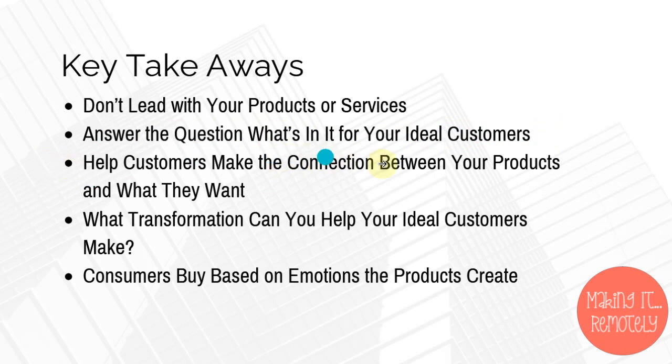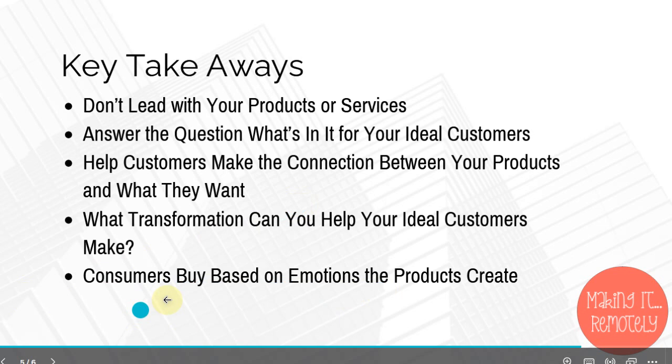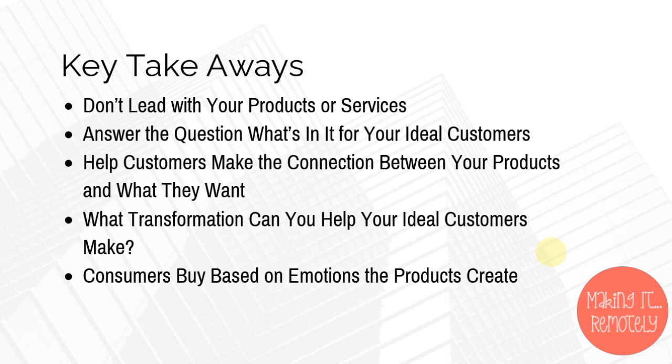You also want to help customers make the connection between your products and what they want. So that end result of what they want, that transformation, that sense of confidence or that emotion that they want in the grand scheme of things, that is what you need to be selling. So what transformation can you help your ideal customers make with your product? What solution does your product provide for your ideal customers? And just know that consumers buy based on the emotions that your products evoke or create.